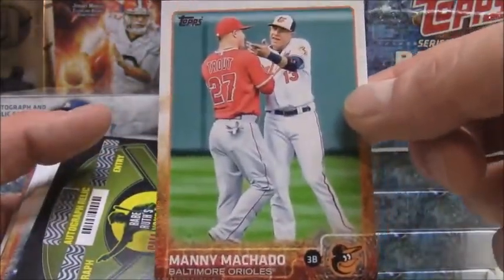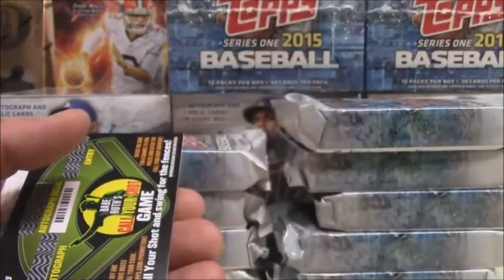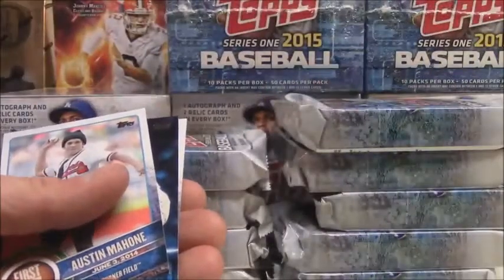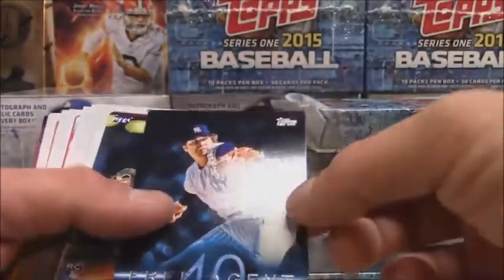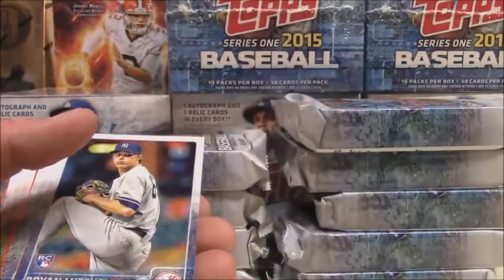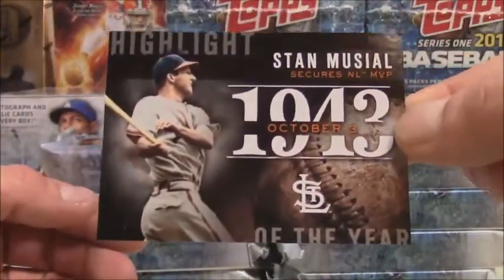The original Buyback stamp on there. Machado. Believe that's going to be a short print, a variation for the Orioles. A. Henry, 319. Got a code. Austin Mahone, first pitch. Goose Gossage, free agent 40. And some more base. Got a Musial, highlight of the year.